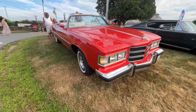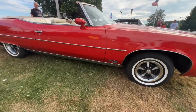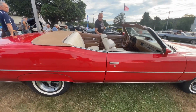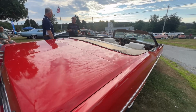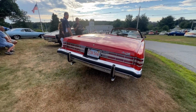Must be the big Pontiac convertible night here tonight, folks. There's another one. A Grand Ville Brougham. Red, white interior. And it is sharp. In a big boat, luxurious, comfortable ride. Get out and have fun with it.